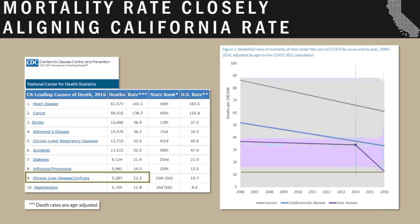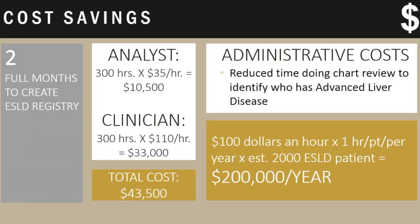Interestingly, when you look at CDC's statistics, they rank chronic liver disease and cirrhosis at number 9, and their U.S. rate was 10.7. The state rate is 12.2. And our new rate as of 2016 is looking to be just in line with the U.S. rate and the state rate. So we were very pleasantly surprised at the tremendous impact that we believe these tools played a part in.